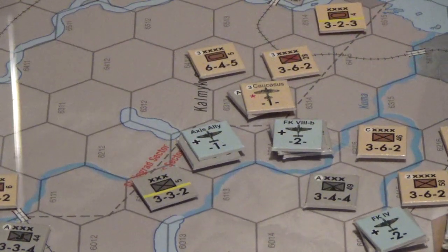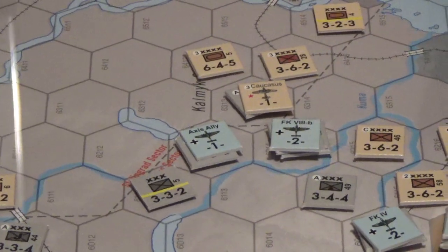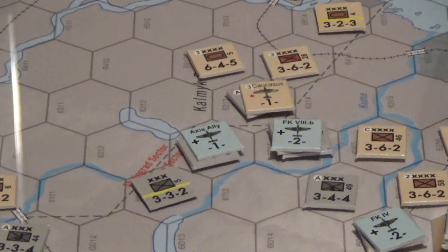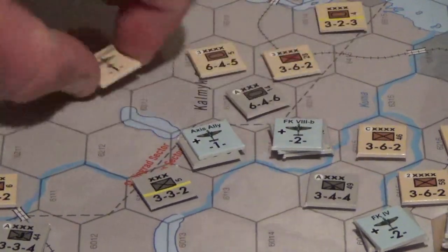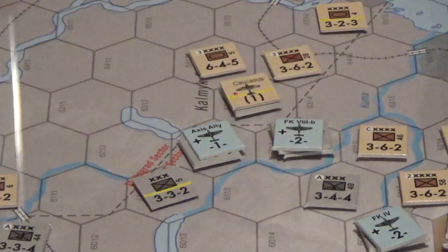So now again, the Russians, of course, are at a bit of a disadvantage at minus one. But if they can roll high, they rolled a three. So they will lose one step on their air unit. So too bad for them. However, it will still be active, but now there's a parenthesized number. That means it would only be able to influence the hex that it's actually in. So let's start doing the math.